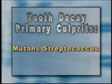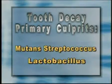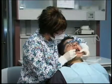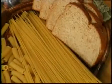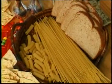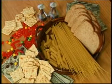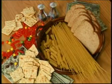But there are two types of bacteria called mutans streptococcus and lactobacillus, which are the primary culprits in the tooth decay process. If you're not brushing and flossing regularly, or if your oral environment is out of its natural balance, these bacteria reproduce wildly in your mouth, setting up huge colonies whenever they're given the opportunity to feast on foods that contain sugar. Sugars, which are the building blocks of starchy foods like pasta, crackers, bread, and of course sweets, can build up on your teeth if you don't brush them away regularly.